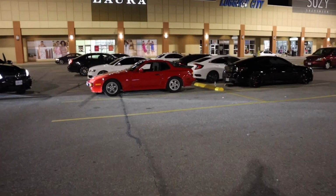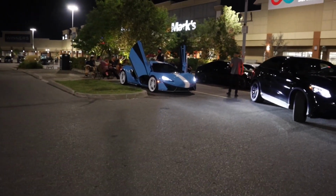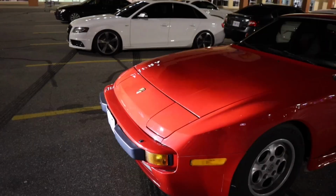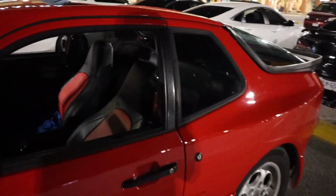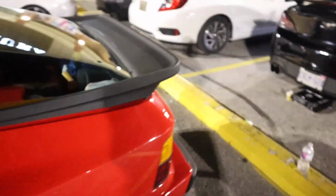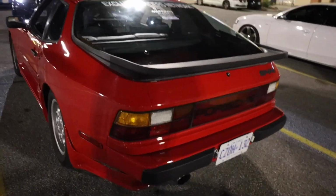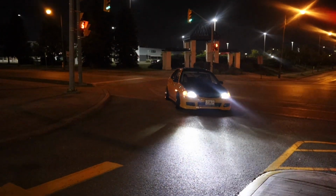Okay, look at this Porsche 944. No, dang McLaren. Balling. Well, this is fire though, 944s. And it's actually really clean. Every time I see these things, they're dirty as hell, but this is a prime example of a nice, well-kept 944. That's a nice EK, dude. Ooh.